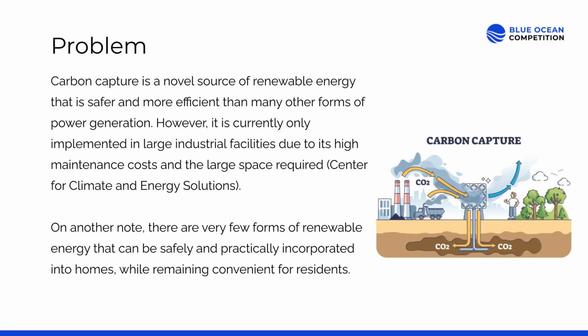The Center for Climate and Energy Solutions states that carbon capture is a system used in industrial facilities to collect CO2 from the atmosphere and convert it into usable energy. It can slash carbon emissions by 90% in this sector, however, it's extremely limited to this sector because it's very expensive. Furthermore, renewable energy options for homes are very limited.